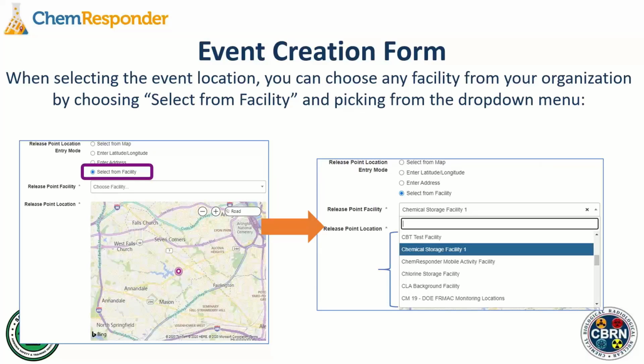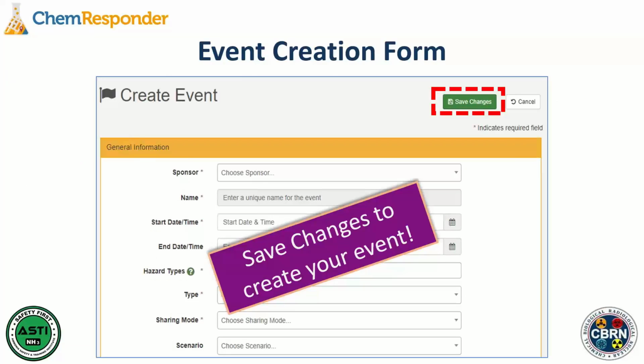When you are selecting the location for your event, the drill guidance is going to specify that you'll select from a facility to center the event. So again, this relates to why we're requesting that you have at least one chemical storage site that you can use to select as the event center at the organizational level. When you get to this part of the create an event form, you're going to choose that select from a facility option when we start the drill next Thursday, and you'll select the facility that you're going to use for the drill. Make sure you save your changes when you've got all your fields filled out, and your event will be created.